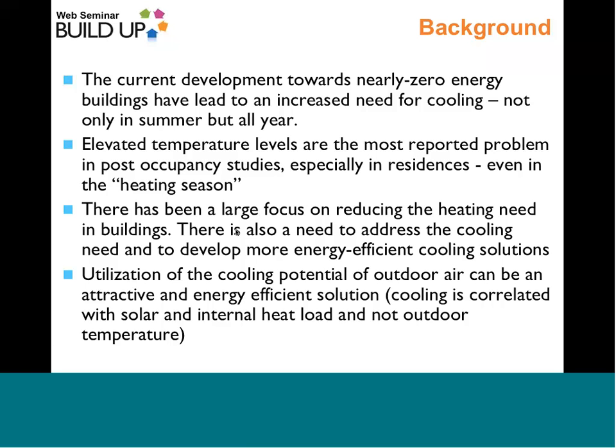In reducing the energy need in buildings, we have a large focus on reducing the heating need, and this means that sometimes we do not address the cooling need in the same rigorous manner, and probably also the solutions we have available to develop more energy efficient cooling solutions are fewer than in other areas.